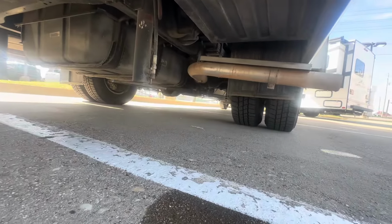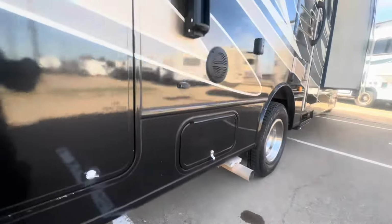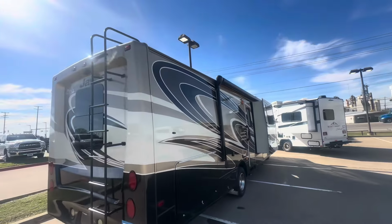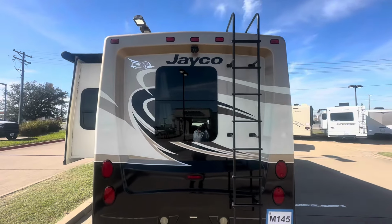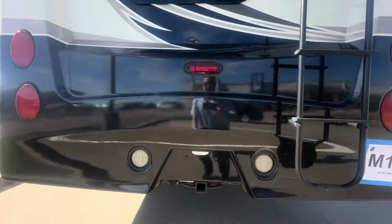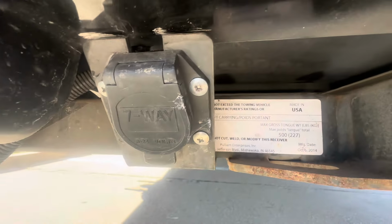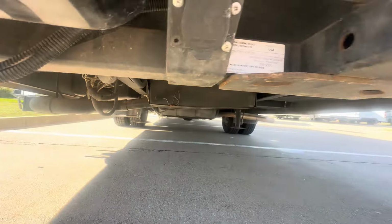Electric levelers. Ladder to get on your roof. We will get up there and take a peek. Backup camera. 7-pin plug for towing. You can do 5,000 pounds.